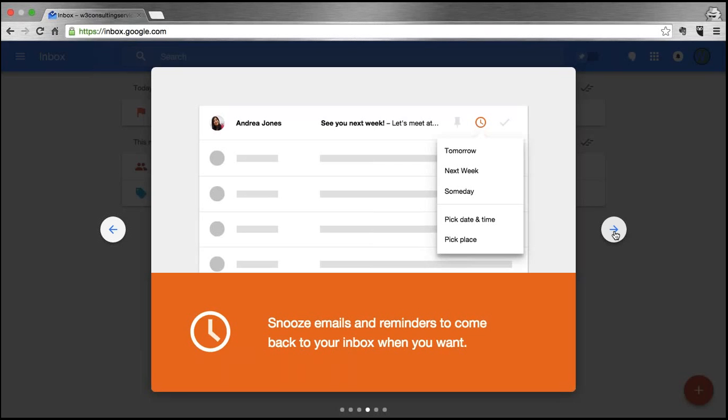The really awesome part is that because you have it paired with your smartphone, you can actually pick a place, and when you get to that location, say the grocery store, it will actually then pull that email back up into your inbox and give you a notification so that you can see that email at that time. Okay, so really helpful if you need to sort of snooze an email, but also then remind you about something when you get to a place.